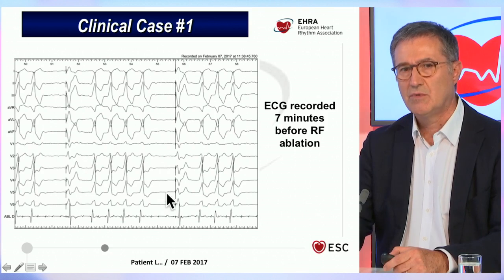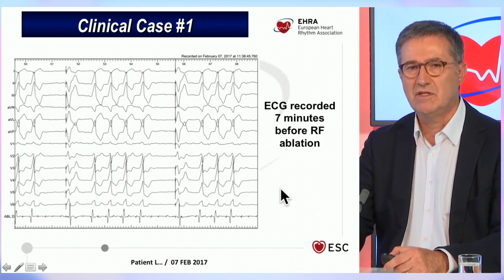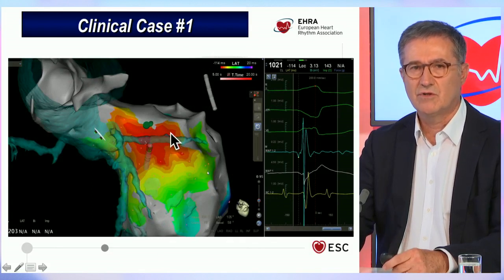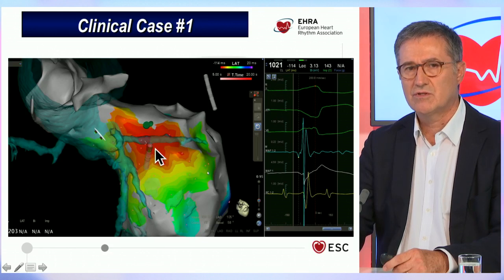So we decided, because we had a lot of non-sustained VT, to perform an activation map in the left ventricle, because of course it was coming from the left ventricle. This is a reconstruction of the left ventricle with the CARTO system using the Stereotaxis with a transseptal approach. Through the transseptal, we went from the left atrium, which is here, into the left ventricle.